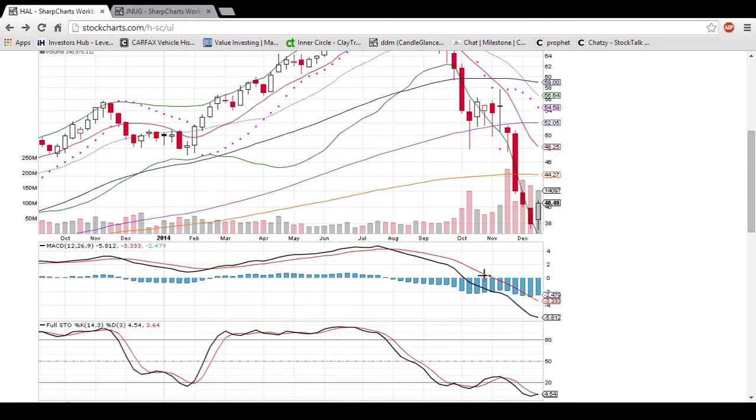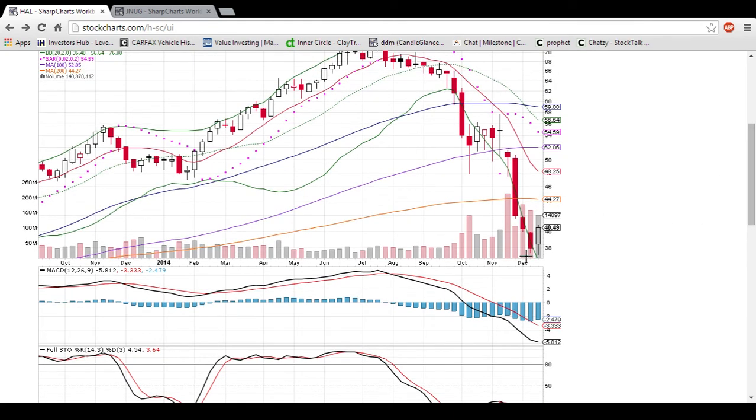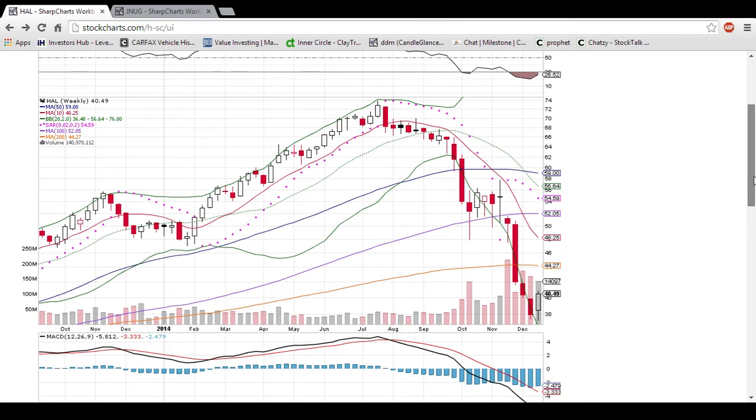Same thing with the MACD. It's slowly leveling out. This might be the start of it leveling out and curling up, making its way towards that bullish cross. I just wanted to compare the two charts because you can see this is how the daily chart looked before the uptrend started forming, and if they can get a couple, 3 weeks of a bullish uptrend on the weekly chart going, those indicators will look the same as they do on the daily chart right now.